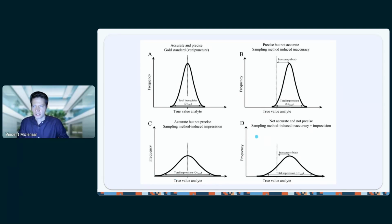And here, for D, it's the worst case scenario because you have both. So you have a bias, inaccuracy, and imprecision. So perhaps, but there's debate about this, you can correct for the bias, so shift it to the left again, but the imprecision is simply impossible to correct. And I think it's very important to realize for microsampling adoption that lab results need to be equivalent to central lab results and therefore fit for purpose.